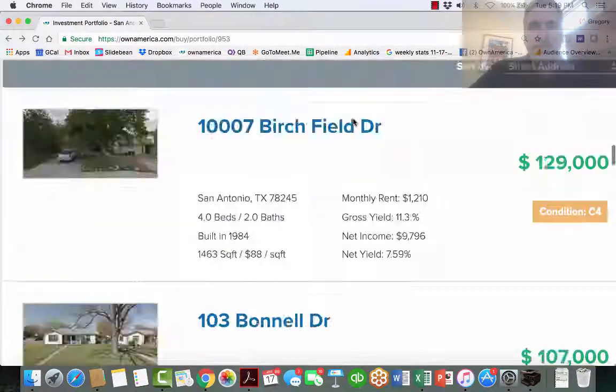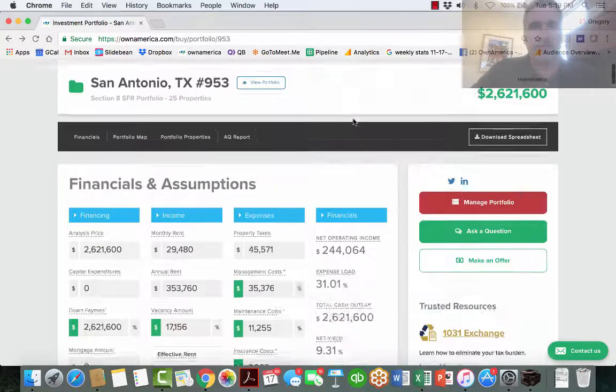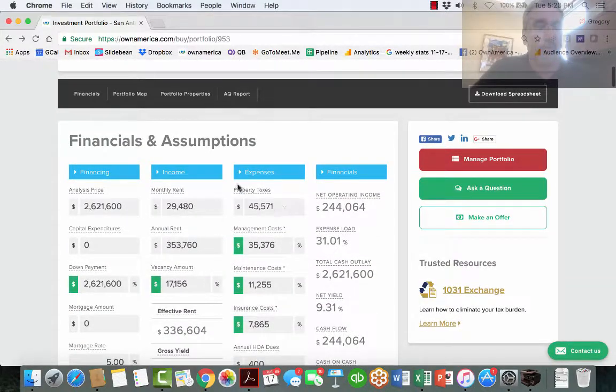So take a look at it. Don't forget that when you look at the portfolio visualizer, you can monkey around with the assumptions and watch the charts and projections change. You can download a spreadsheet right here to use your own modeling system, and you can make an offer right here.